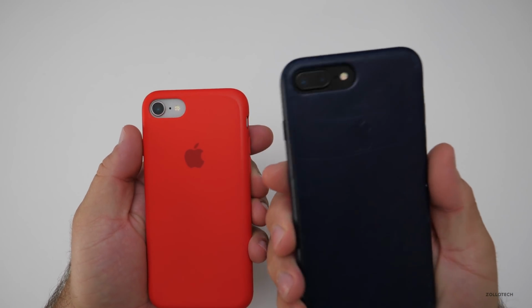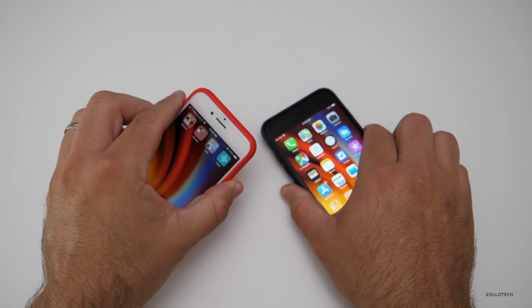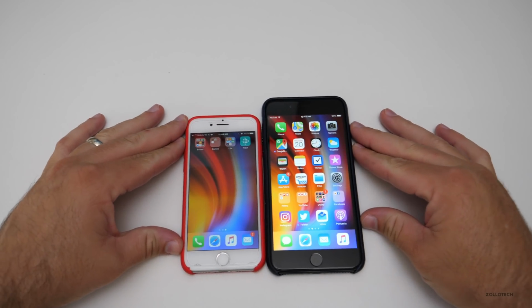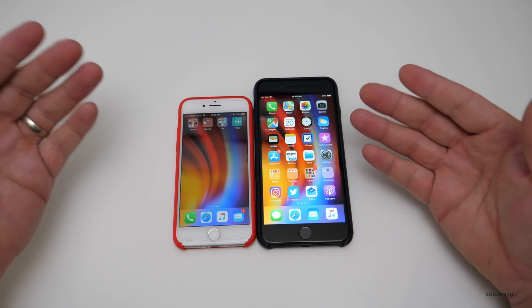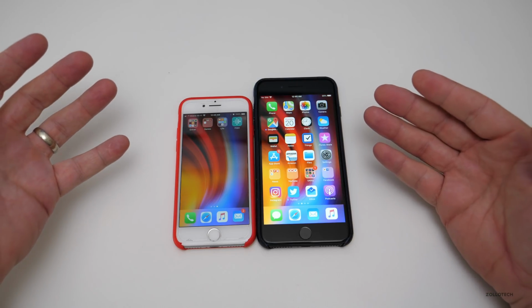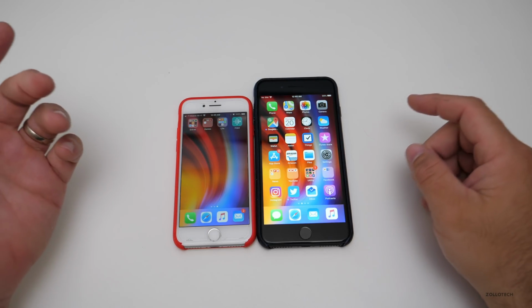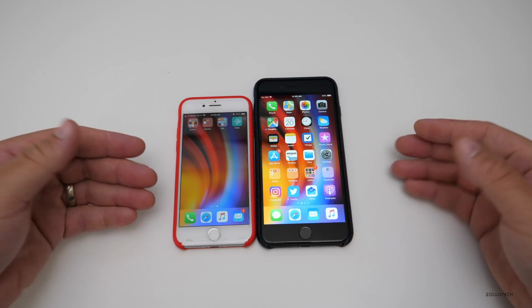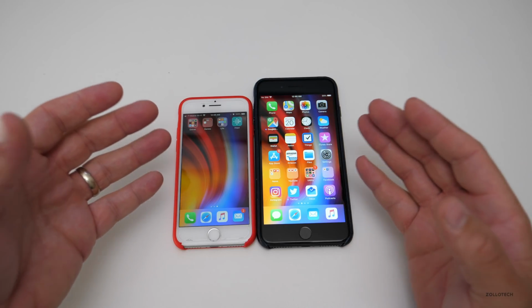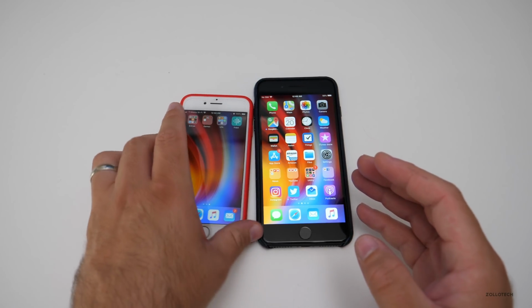You'll see the camera is a dual camera on the 8 Plus and a single camera on the 8. And the only other difference is the screen size, obviously, and a little bit higher resolution on the 8 Plus. Other than that, not really too much of a difference. Battery is going to be a little bit better on the bigger one just because it's got room for a larger battery. It's the culmination of everything we loved about the older iPhones brought into a more mature iPhone with wireless charging.